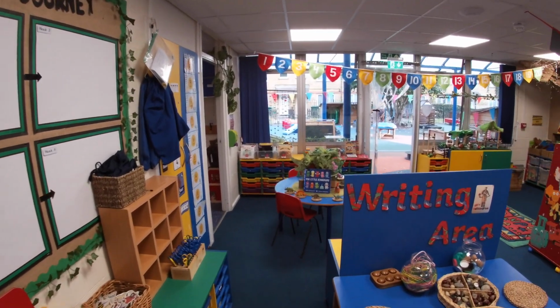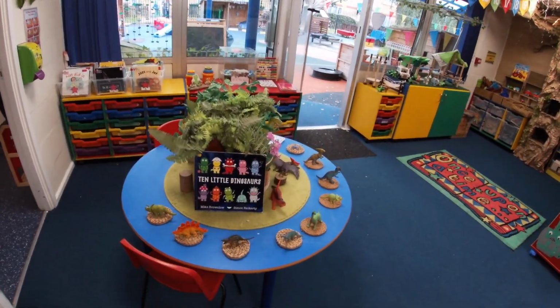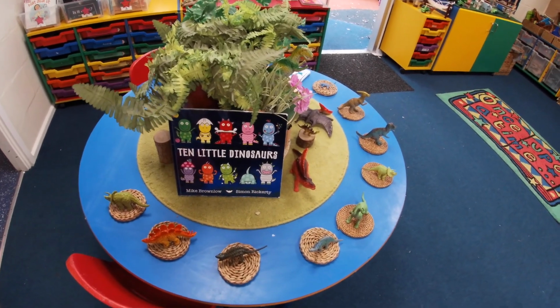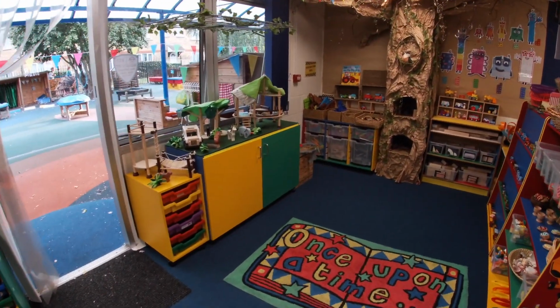Alongside the topic, there is contingent provision which supports the children's own interests. Dinosaurs are always a popular resource. The idea is that children are drawn into their learning. In the maths area here, you can see the dinosaurs are used to engage children in spontaneous counting.